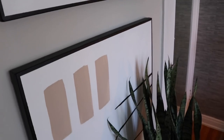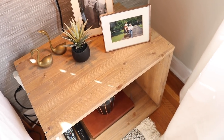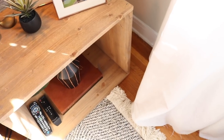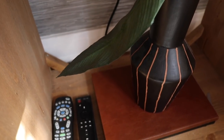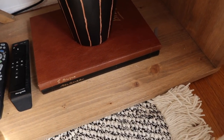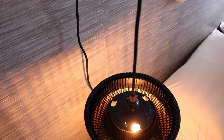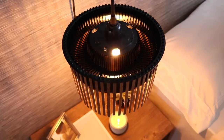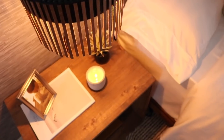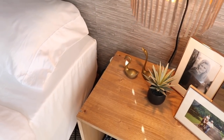And then I also DIY'd these art pieces on this side. I DIY'd both of the end tables in here. This was kind of my first crack at woodworking, but it was a box. So I made a box. So it's not technically difficult. Did some custom pendant lights in here, and if you guys saw, this was a thrift flip. I found some old Kodak carousels at the thrift store for $1 and then totally upgraded them and made them look like expensive pendant lights.